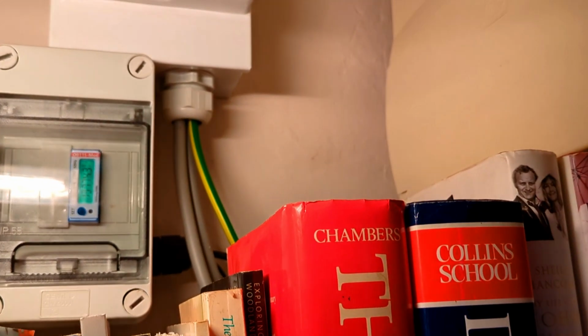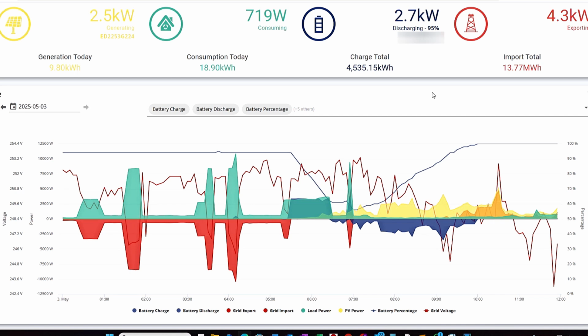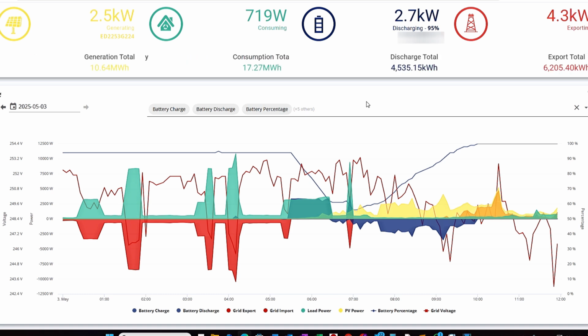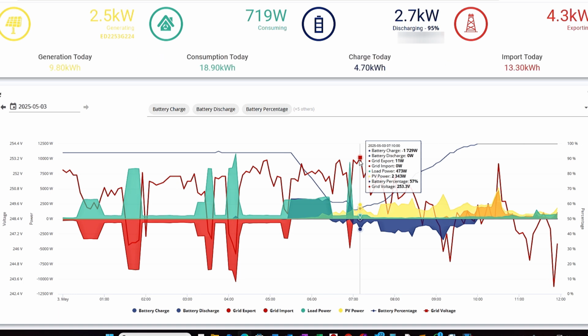Anyway, let's have a look at the data that we see from the inverter. That's another view of all of this. This is my inverter data for this morning. So over here you can see the grid voltage, and this red trace is tracking the grid voltage. So at midnight the grid voltage was 252.3 volts. Now we don't get sunshine at midnight here. And look at these variations as you track along. But interestingly, we had a peak there of 253.3. If that lasted for more than 5 seconds, it would trip that EV charger.